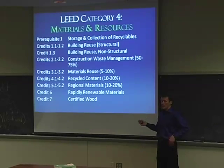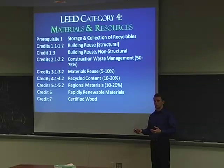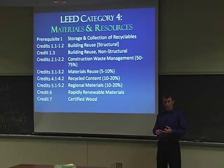Recycled content has to do with new materials that are going in. If you do have to buy new materials, look for ones that have higher recycled content. Regional materials refers to materials that are both extracted and manufactured within a 500-mile radius of our project site.